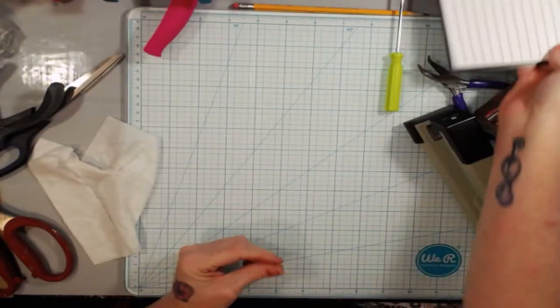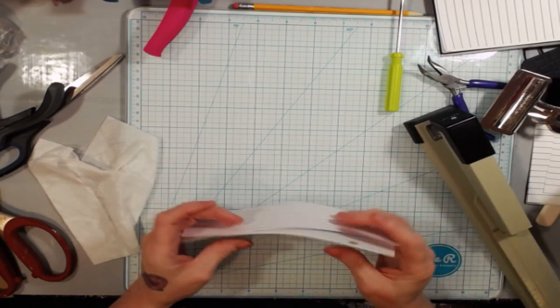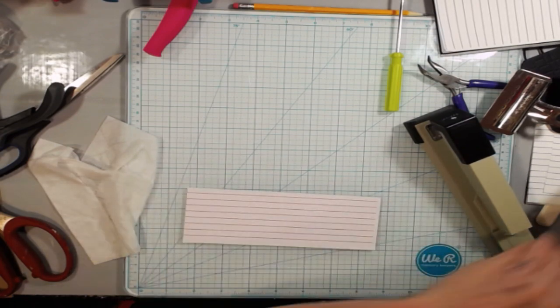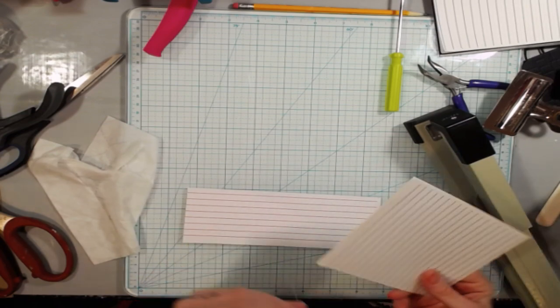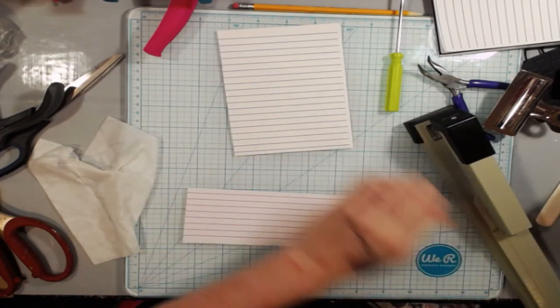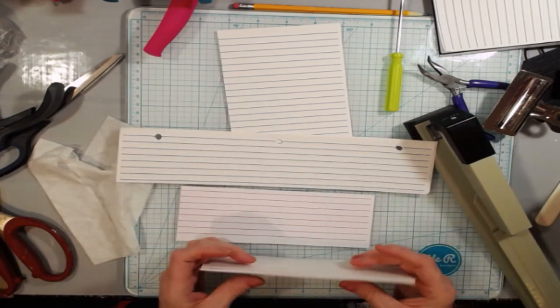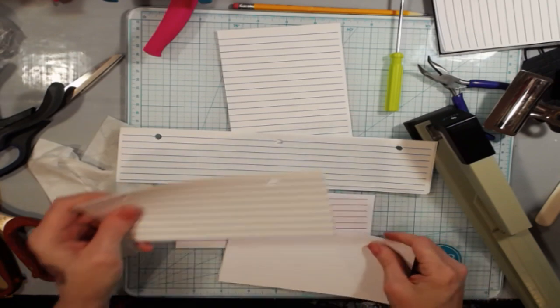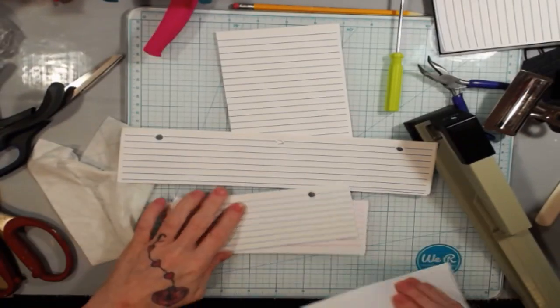Okay, and I have some of these. I have these, which I have for something else. But I have a whole bunch of these here, which, these.